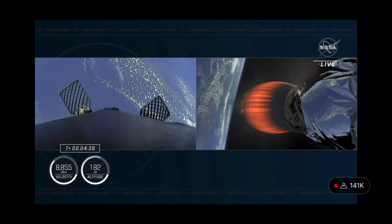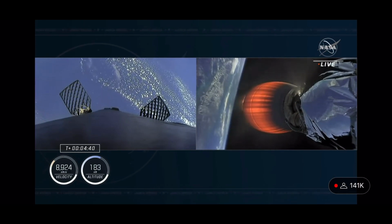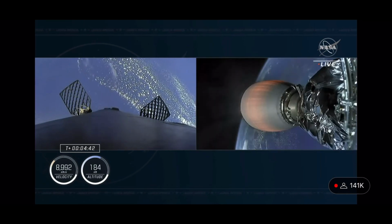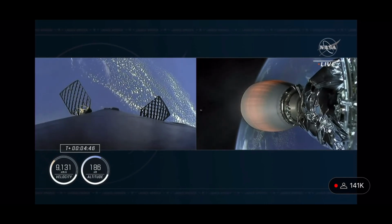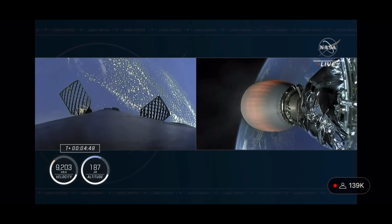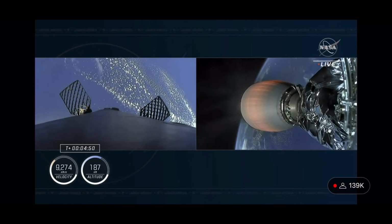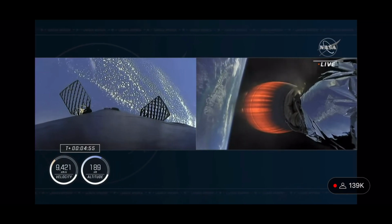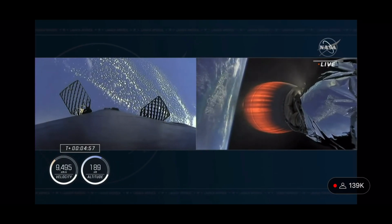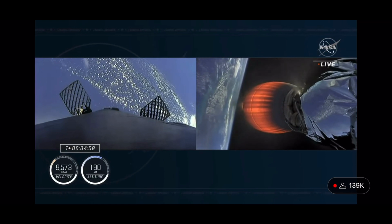Everything continues to look nominal on both first and second stages. As I mentioned before, the first stage will be making a landing on one of our drone ships, which is currently parked a couple hundred miles off the coast of Florida in the Atlantic Ocean. Dragon, SpaceX, trajectory nominal. Good confirmation there that we have good trajectory.